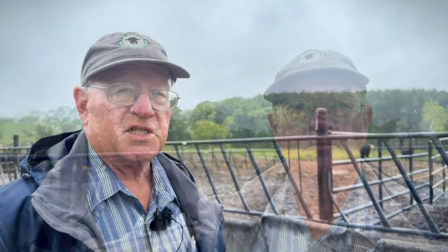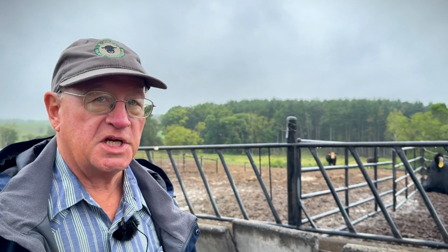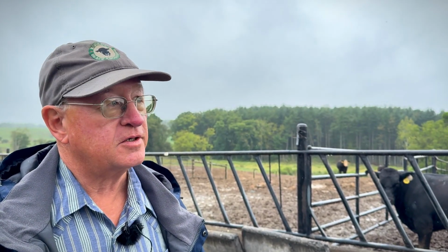We do sell bulls here. The top end of our bulls tend to go to other purebred breeders, and then the middle to lower end will go to commercial herds, mostly to produce calves for us. This is another group of young bulls. We actually have a herd in Virginia as well, and these would be the bull calves from our Virginia herd.